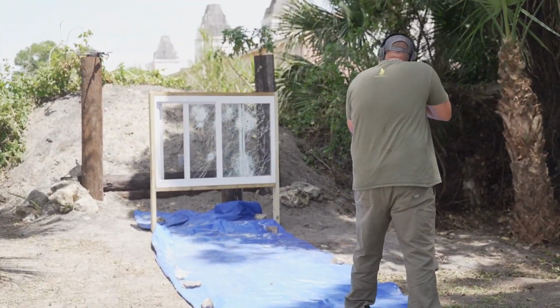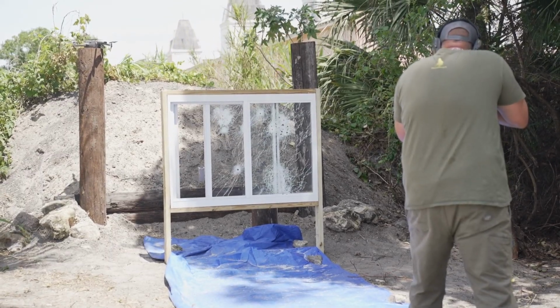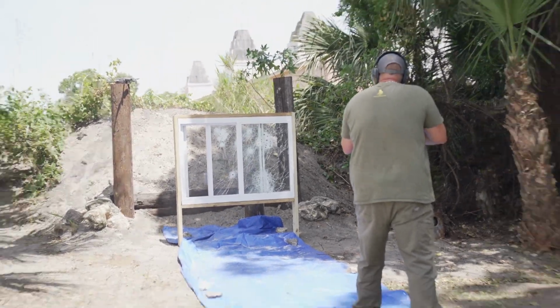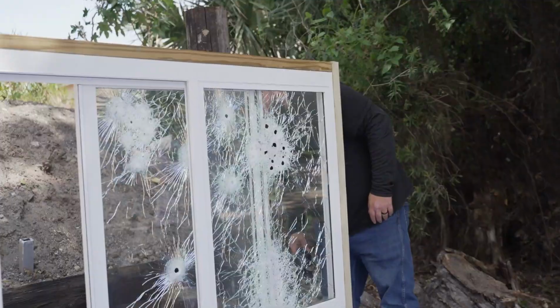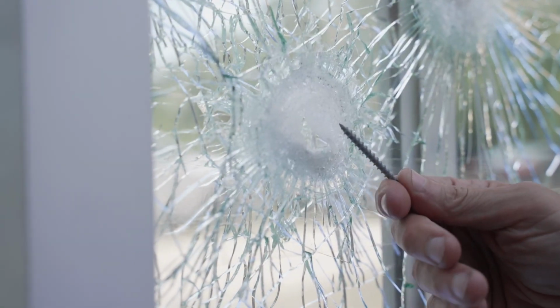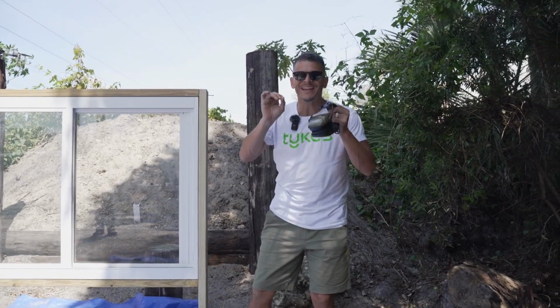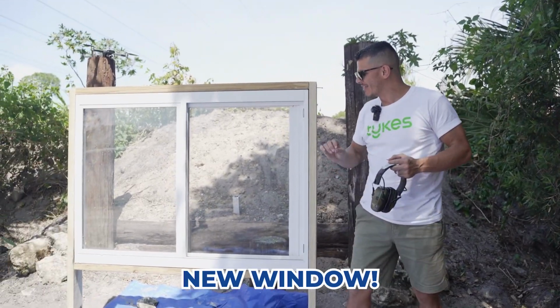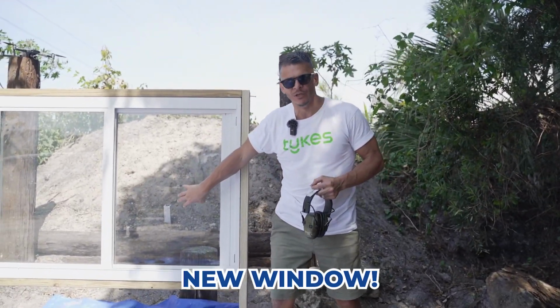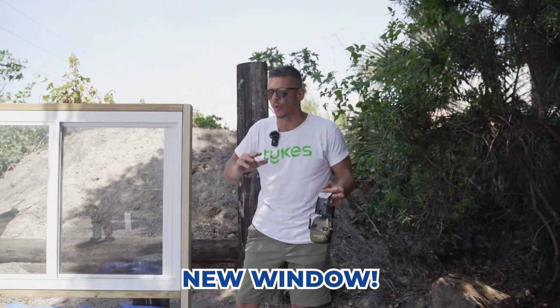Going hot. Got one little area to aim at. And it went through. Yep, and I got glass on my head. Oh, wow, but look, no clean hole. It almost caught it. It did go through, but look at that. We can pretty much guarantee that no bad guys are getting through these windows no matter how many times they shoot them. I mean, they would just get exhausted and quit.